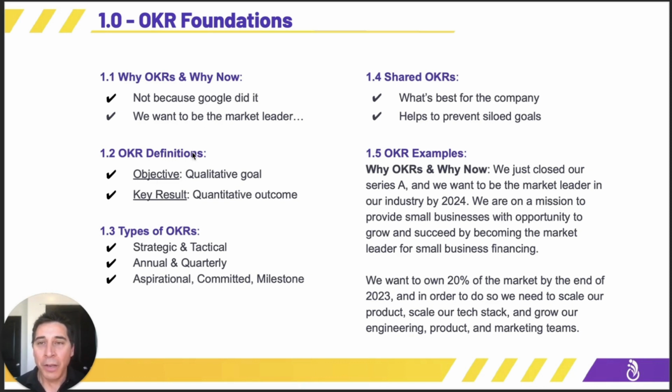We also looked at OKR definitions, including the objective, that being that qualitative goal, right? The market leader in our industry, as well as the key result, that's that quantitative outcome that we're going for. We want to own 20% of the market, right? So objective being that qualitative goal, key result being that quantitative outcome that we're going for, okay?